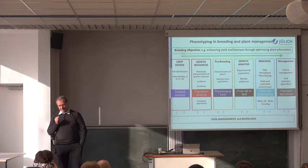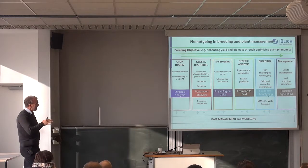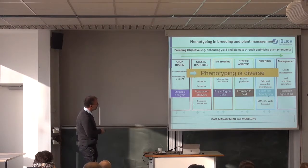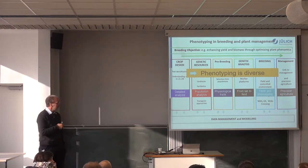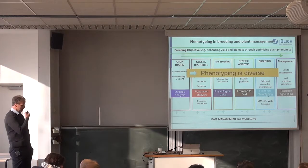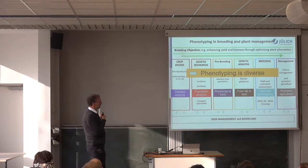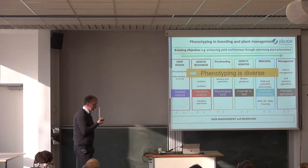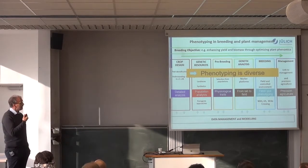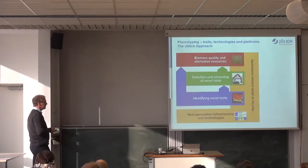All of these different steps require that we get quantitative information about plants and plants in their environment and how they're interacting. So it's very diverse. As you see, we have diversity with respect to what we measure, with respect to how much we have to measure, with respect to how often we have to measure, and if we need a spatial and temporal dimension, how this is in there. So it's a very diverse field of activities.